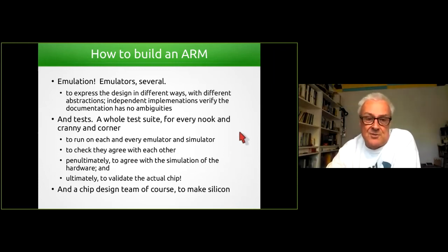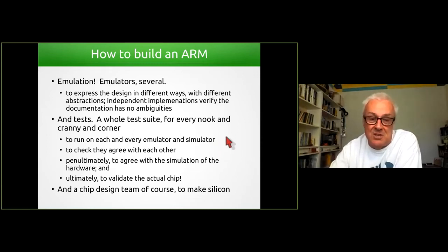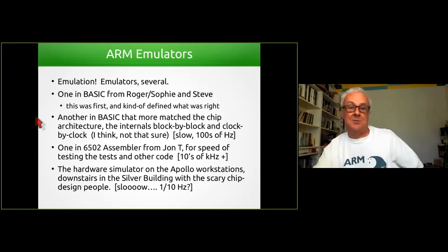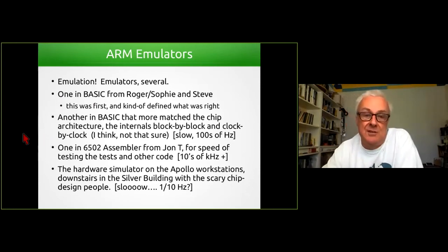So we had a lot of simulators of different types and test stuff, not least to verify that the documentation was unambiguous, the design doc was unambiguous, because if the simulators agreed with one another and the test suite, then you knew they were all going to be the same. And of course, a chip design team to make the silicon, but that was all kind of funny people downstairs with big expensive computers.